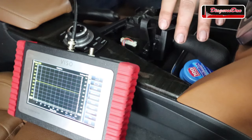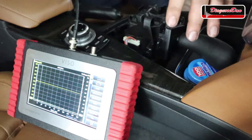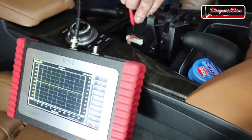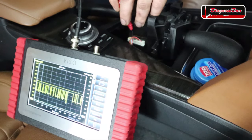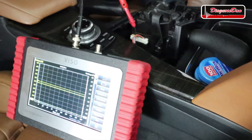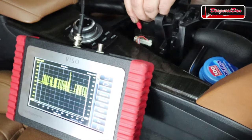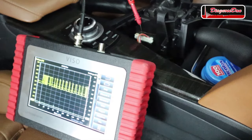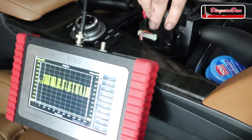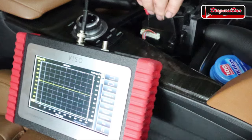This gear selector switch has both the normal powertrain CAN bus and the second powertrain CAN bus connected to it. Now the first 2 wires are for the normal powertrain CAN bus. So let's take a look at the scope, what's going on. And as you can see, nothing out of the ordinary there. Now let's take a look at the second wire of the powertrain CAN bus, and also nothing out of the ordinary. Now next to that is that second powertrain CAN bus we had our communication faults on.